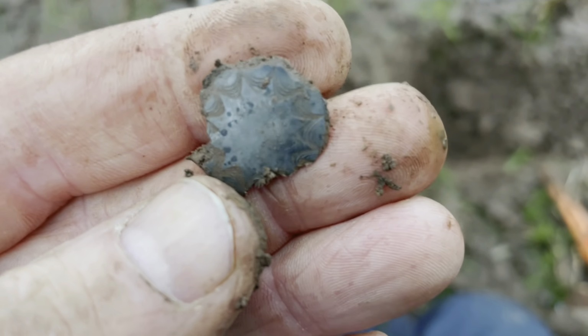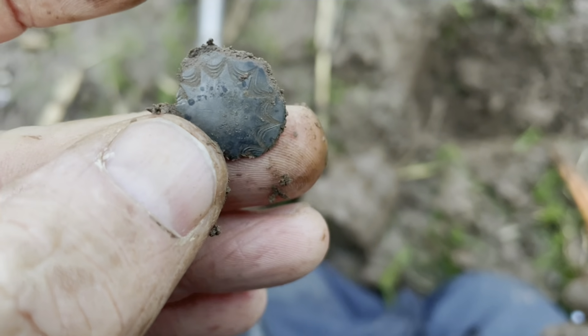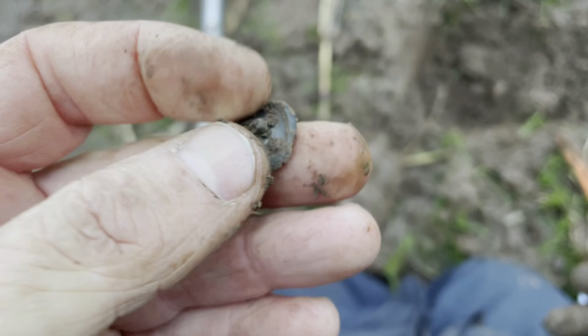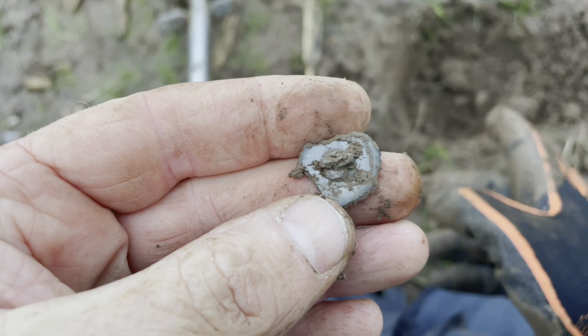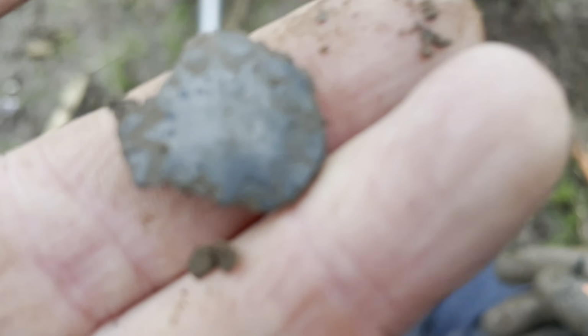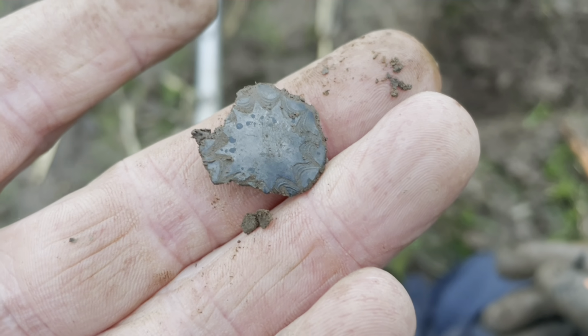Well, this one had me going. I didn't know what it was for a minute, but it's a button, but it's got some nice pattern on that. Again, it was down there on about a 9. Not brilliant, but the pattern's always worth it. That's lovely, that is. It's always worth finding them like that.